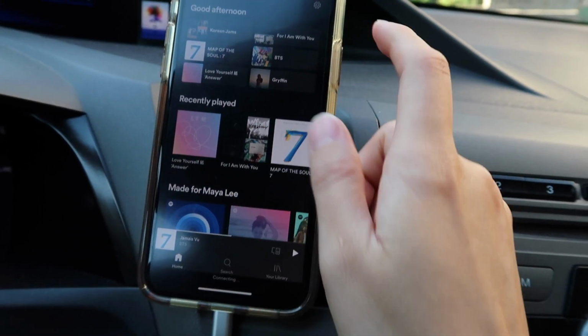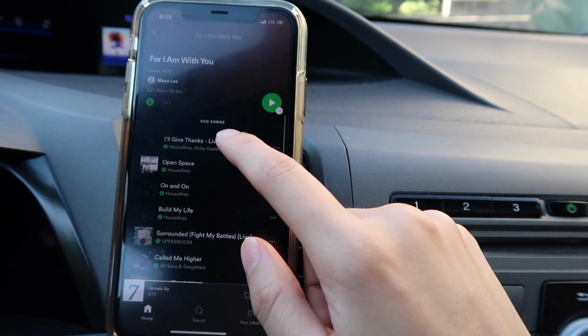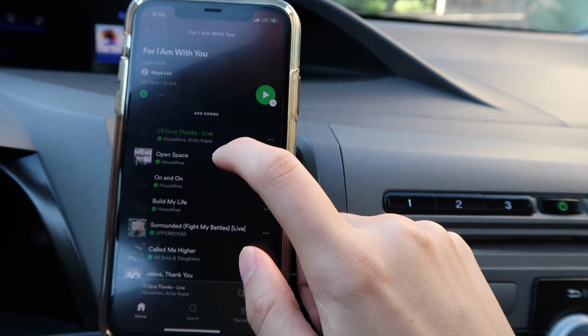Every single morning, the first playlist I listen to is my For I Am With You playlist on Spotify, which has some of my favorite Christian songs or Jesus jams.